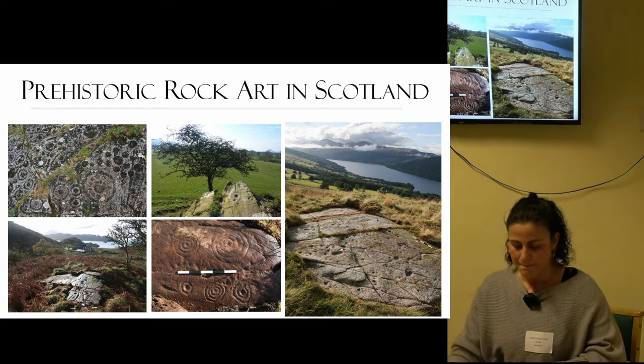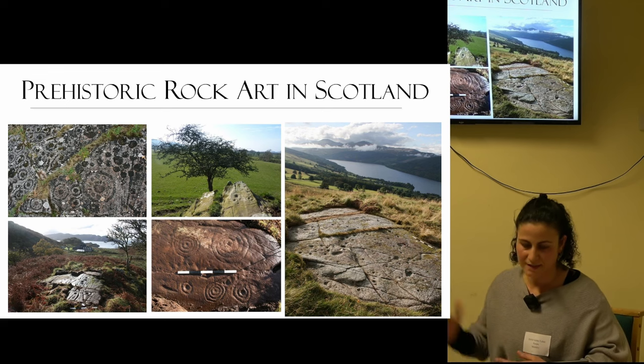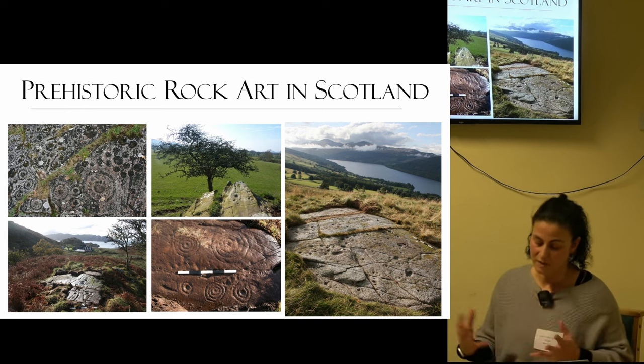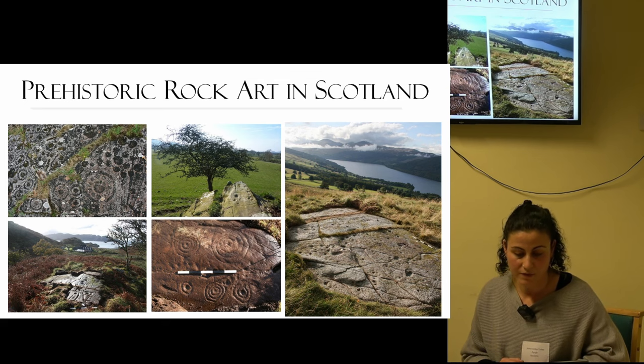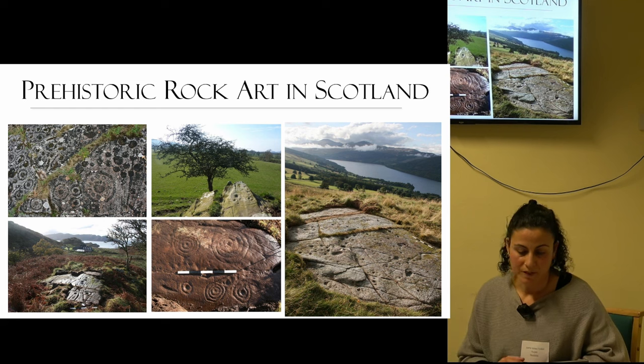But what is prehistoric rock art? I'm sure, again, that most of you will have heard of it, but in Scotland, we have one main tradition of rock art, which is carved. It was created roughly between the Neolithic and the Early Bronze Age, the local Neolithic and Early Bronze Age. It's entirely composed or mostly of abstract and geometric motifs. We have lots of cup marks, cup and rings, which are the little hollows with the concentric rings around. And these are the best known motifs of this rock art tradition, but there are other variations.